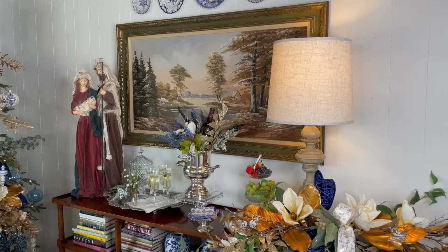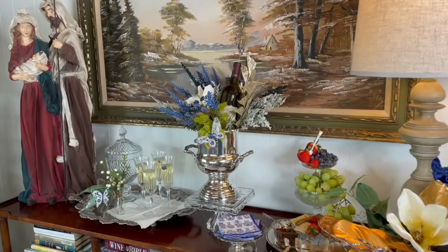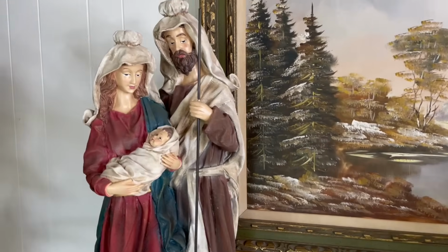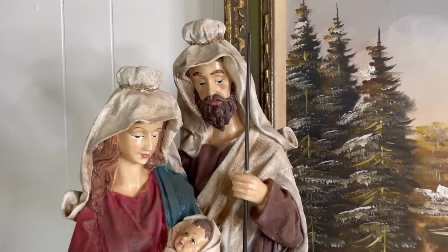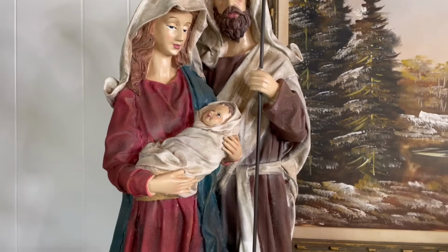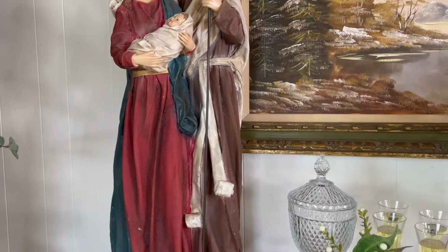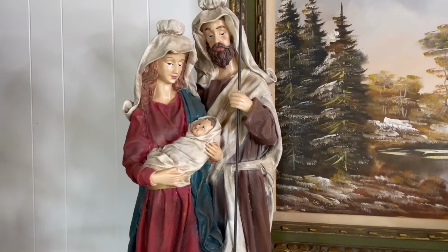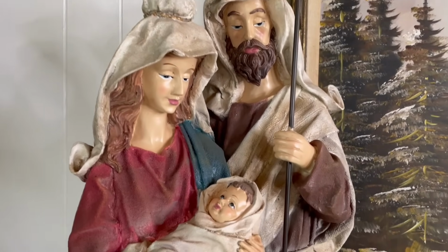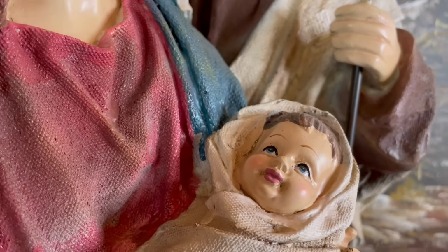Okay, so I want to share with you real quick what my server looks like over here on my console. First of all, I'm going to start with this beautiful portrait of baby Jesus and Mary and Joseph. They are from Shinoda Design Center and they are super tall. I just love the colors and the expression on their faces. I think it is so appropriate for this time of the year. And look, you guys, how absolutely sweet is baby Jesus. He is the smallest baby Jesus I think I've ever seen.